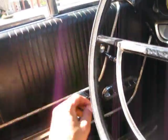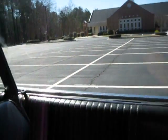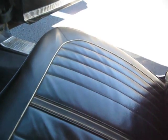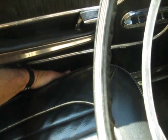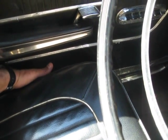So the power windows are a really cool option, and they have not been restored. There you go. Power seat functions. I don't know if you could see it in the video, but you'll be able to hear it. Can you see that moving forward? You can definitely hear it. Let's see if you can see it now. There it goes. That's called a four-way seat because it actually goes up and down too. So, and all four functions work.